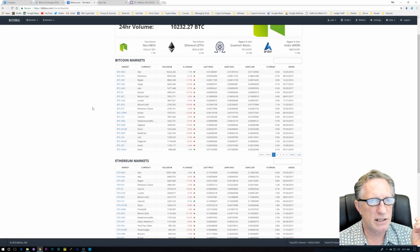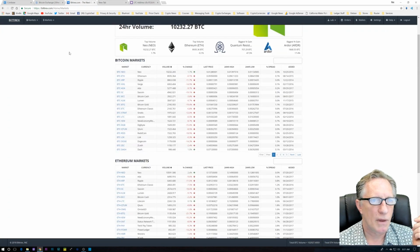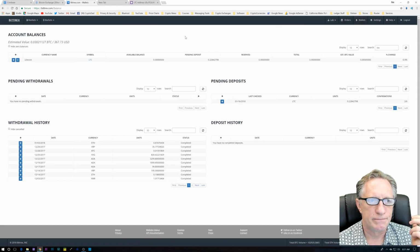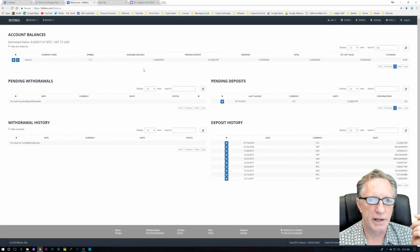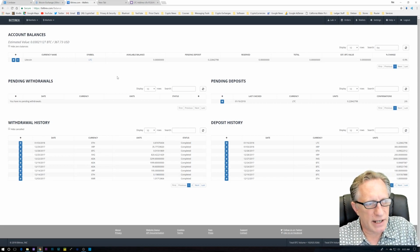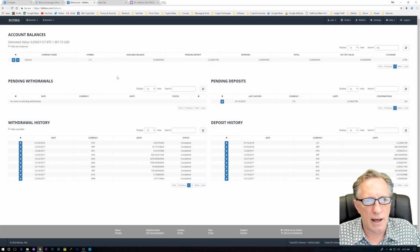So what I'm going to need to do is take my Litecoin that I have and sell it for Bitcoin or Ethereum. And in this case, I think I'm going to choose Ethereum. I'm going to sell the Litecoin for Ethereum, and then at that point, I will have funded my account.